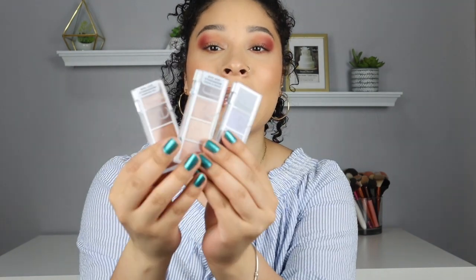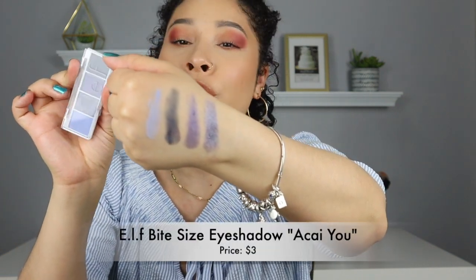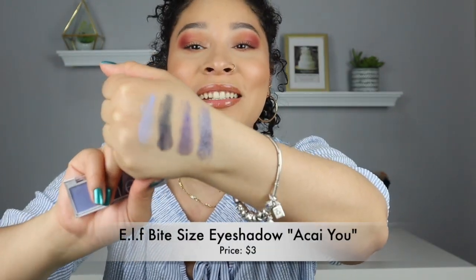So the first thing I got from e.l.f. were these eyeshadow palettes, and these are the mini bite size eyeshadow palettes. And okay, so I'm gonna swatch them so you guys can see. I've heard really good things about these little palettes, so I wanted to try them out for myself. Okay, so that is an Acai palette swatched. I don't know how to pronounce that one. It seems really, really pigmented.